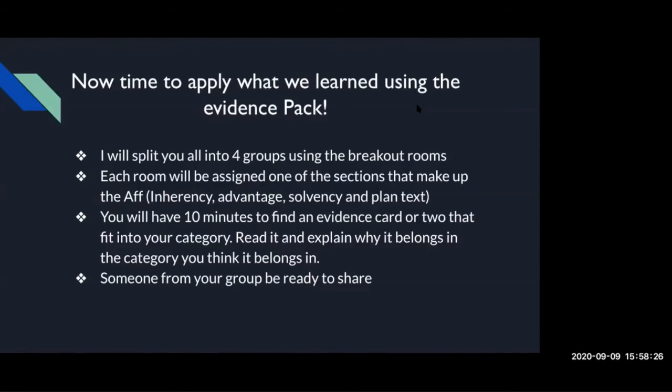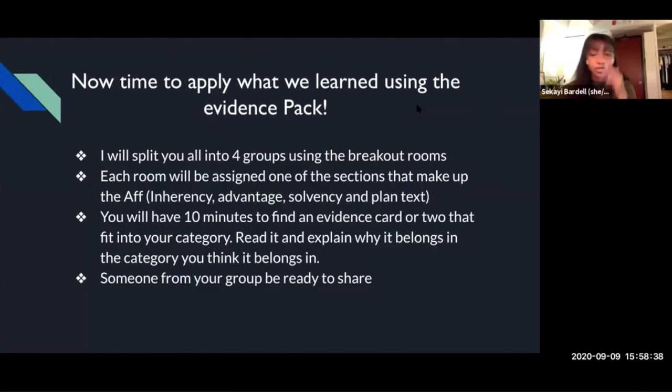Wait, so we go into the evidence packets that we were given and look through it to find the what? Oh, the inherency. Okay, cool. Yeah, so I'm going to break you guys into the chats, and each chat is going to be in charge of finding the evidence cards for each category. Group 1 will be in charge of advantage, group 2 solvency, group 3 plan text, and group 4 inherency. And when I bring you back to the main session, each group is going to share out which cards go in which category.